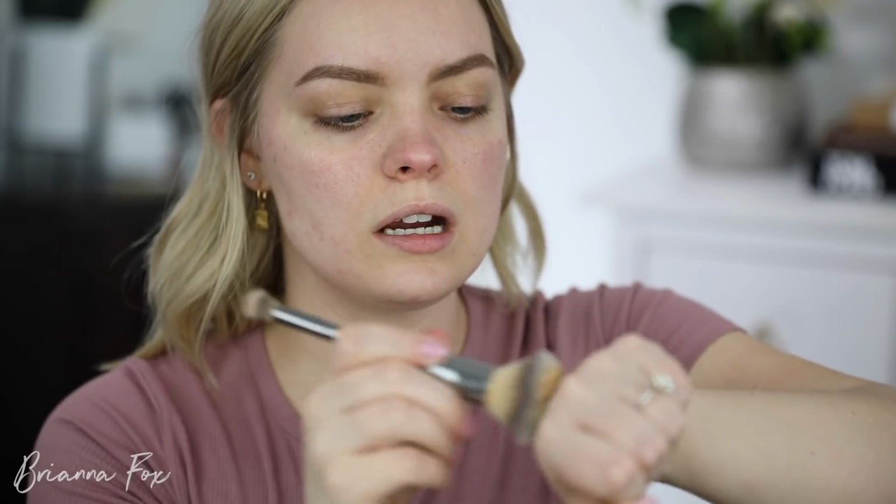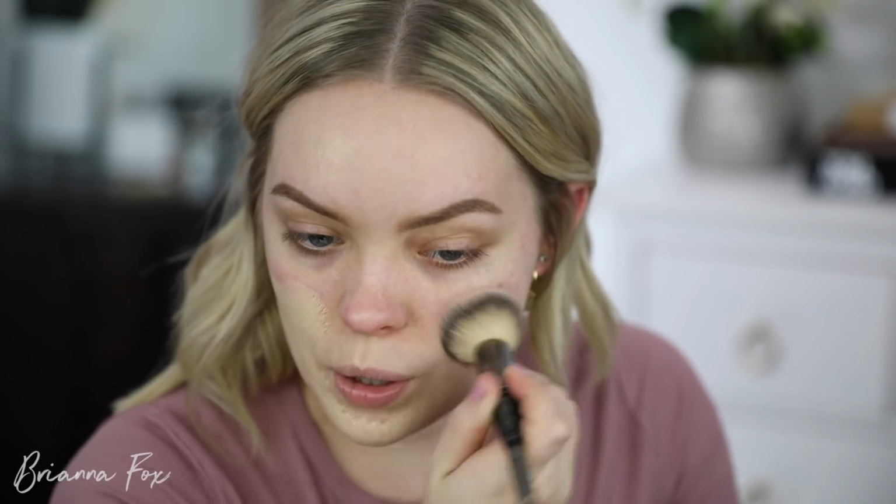And where's my brush? I'm going to use my IT Cosmetics number 7 brush to apply this. So I'm going to work it in here and then apply it on the skin. And this is a more natural, sheer to medium coverage, very luminous foundation.